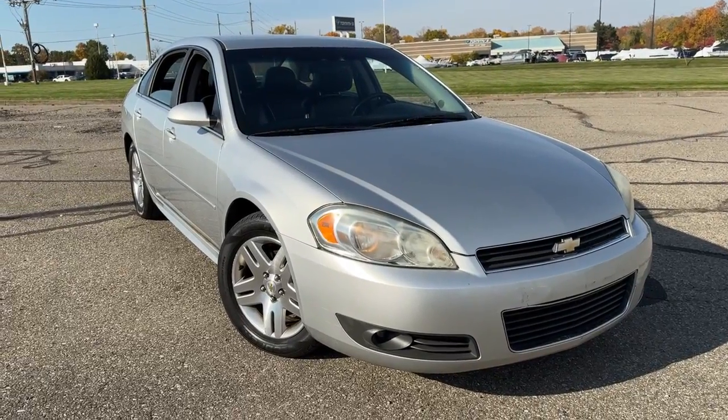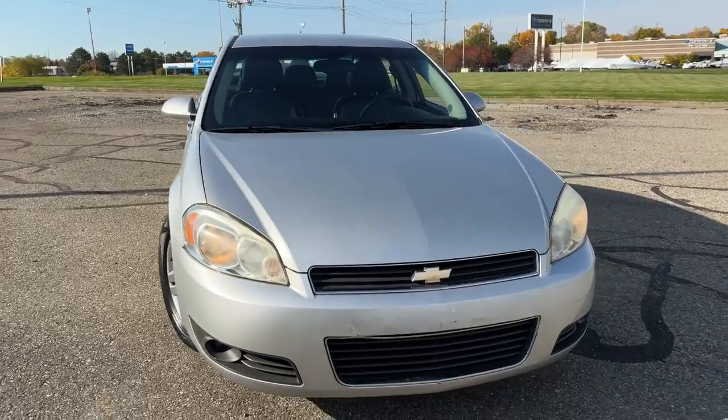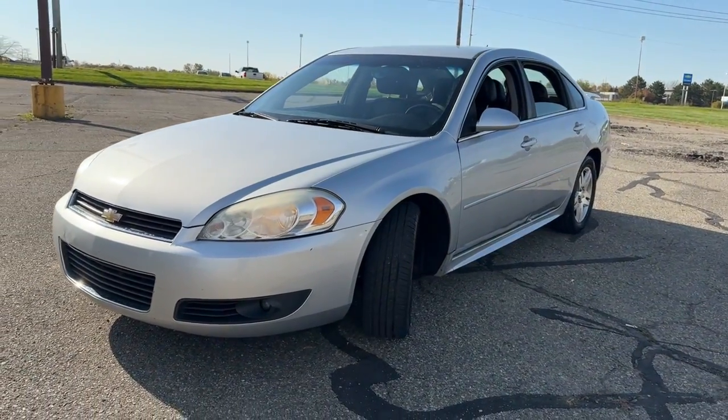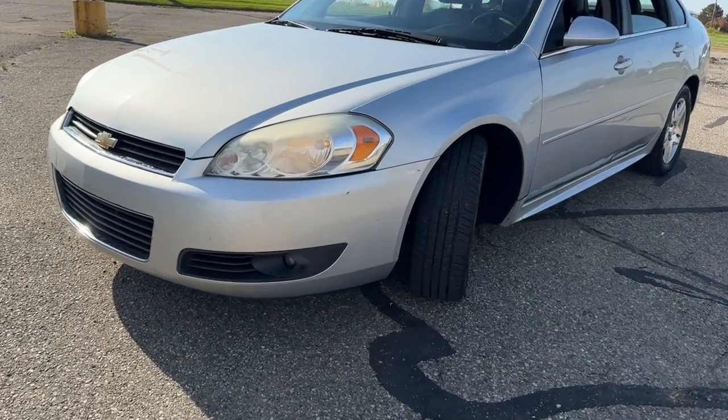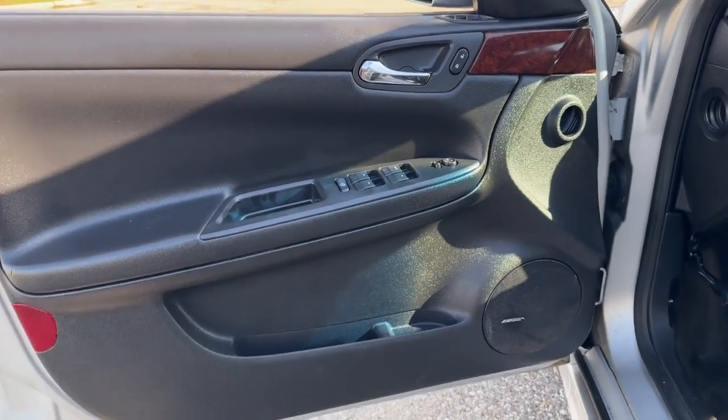You'll have love at first sight with the 2011 Chevrolet Impala. With less than 150,000 miles on the odometer, this vehicle stands out from the rest. Take your sophisticated style on the road in the Impala, the full-size family car that blends a premium passenger experience with athletic performance and advanced safety features.